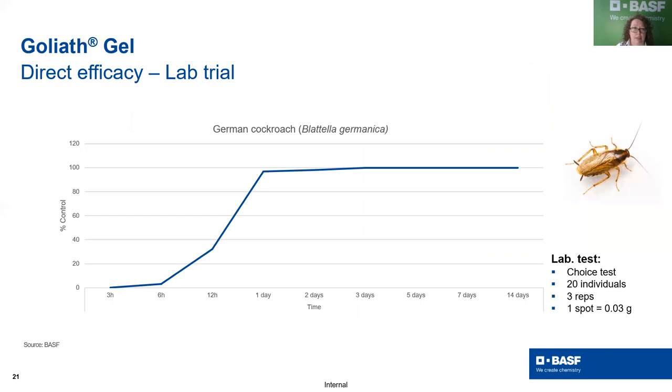So when we looked at lab data, we looked at percentage of control and the time to control. So we got 100% control in 1 day. And this was on 20 individuals, 3 times with one spot. And one spot is 0.03 grams. It's a very small amount. I'll show you now, it's about the size of a match. So this is an England's Glory match. So 0.03 is about the tip of an end of a match. It's not very big at all.